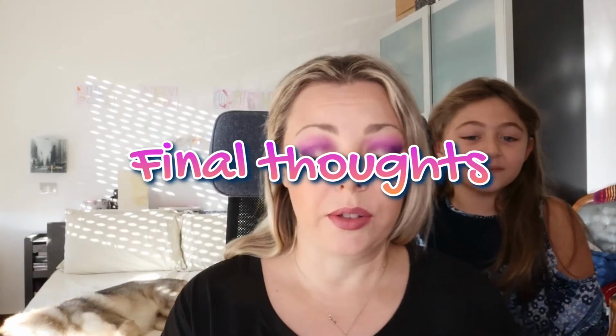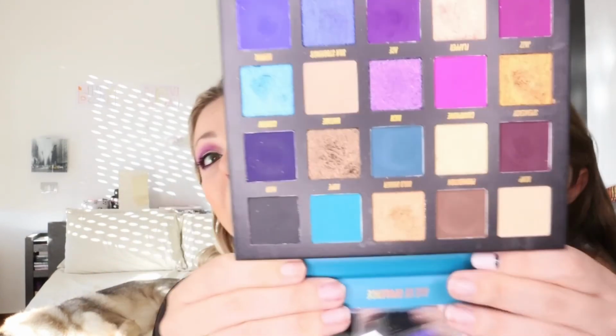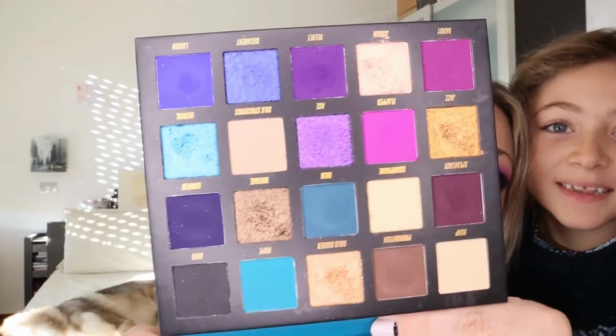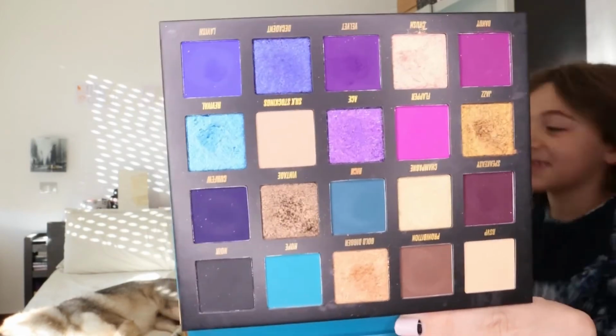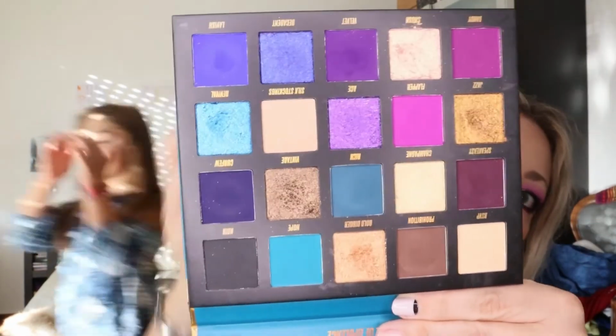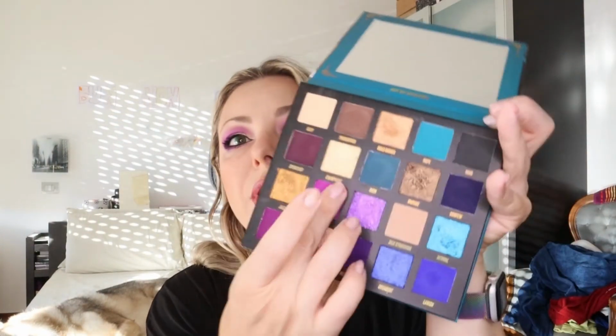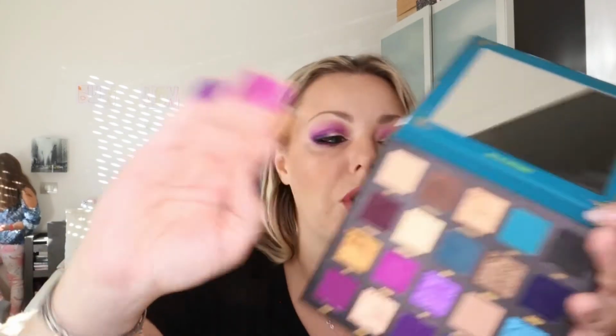So here is my final thought. The palette looks gorgeous. This is such a beautiful, beautiful palette. The word opulence is the perfect word for the palette. I love this gold shade here. It is so stunning. The purpley shade also, I love all of them. They are so beautiful in the pan. They are so beautiful when you're swatching them.